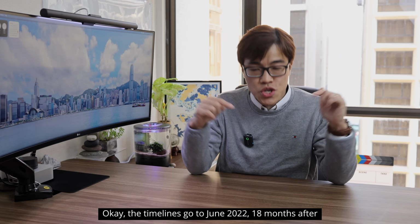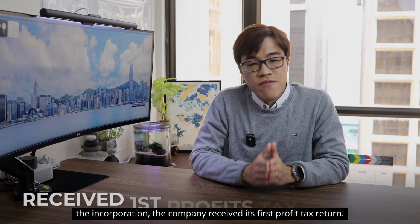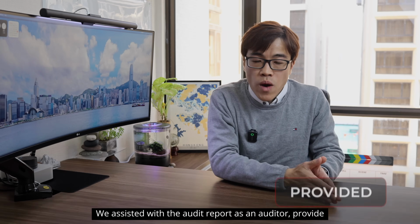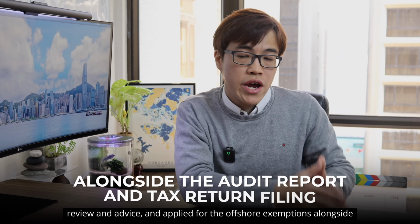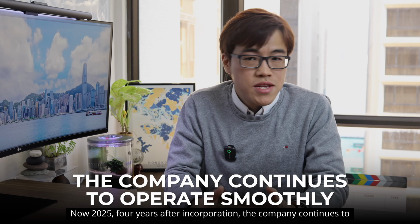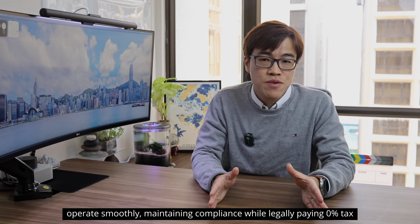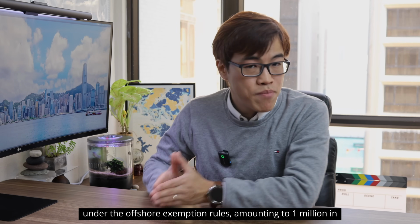Okay, the timeline goes to June 2022, 18 months after the incorporation. The company received its first profit tax return. We assisted with the audit report as the auditor, provided review and advice, and applied for the offshore exemption alongside the audit report and the tax return filing, which occurs annually. Now, 2025, 4 years after incorporation, the company continues to operate smoothly, maintaining compliance while legally paying 0% tax under the offshore exemption rules, amounting to $1 million in net profit each year.